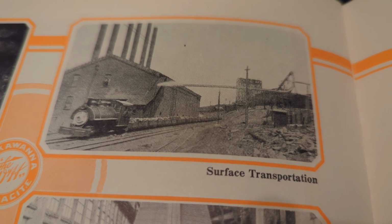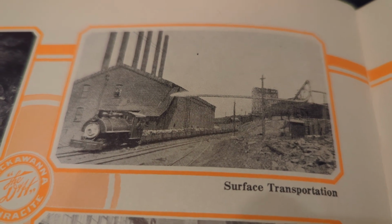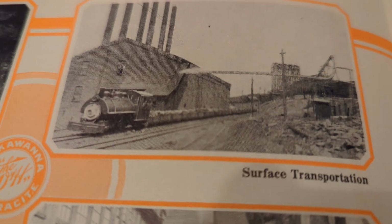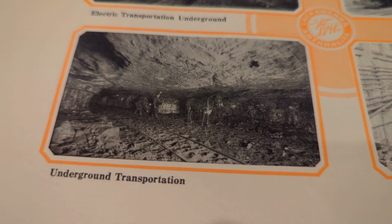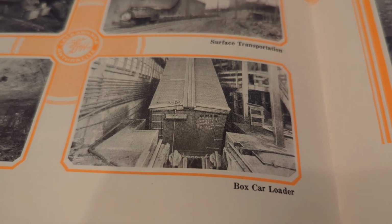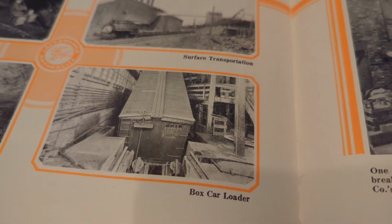Surface transportation. That's cool because that's a small, narrow gauge steam locomotive. Most likely a Vulcan Ironworks, Wilkes-Barre manufactured steam engine. And they're just hauling small coal cars. Underground transportation, showing the mules. Box car loader. That's cool. That's wild. I don't know anything about that. I guess they were filling up box cars full of coal.